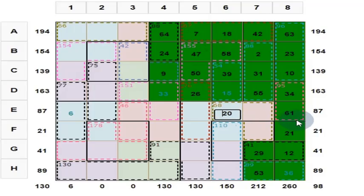The color will change. Okay, now we have finished one sub square. So likewise we have to find out the numbers for the other squares also.